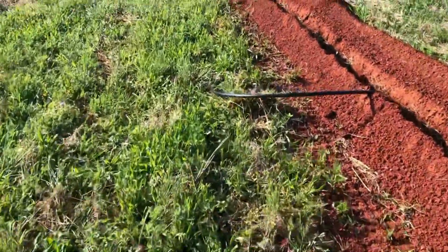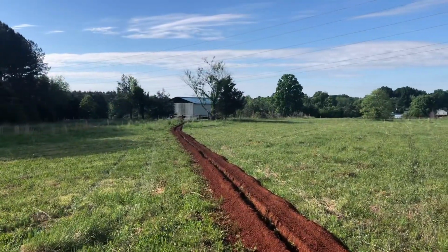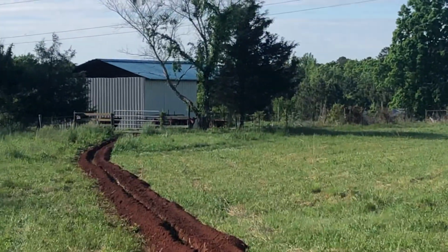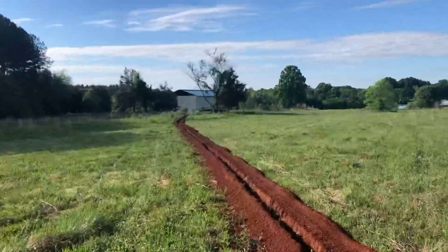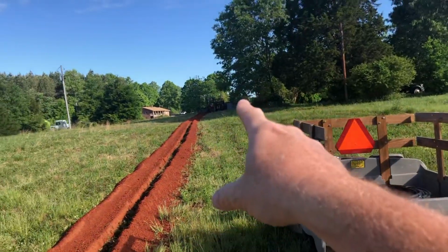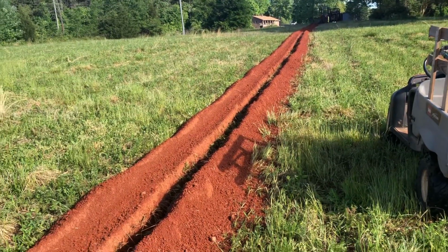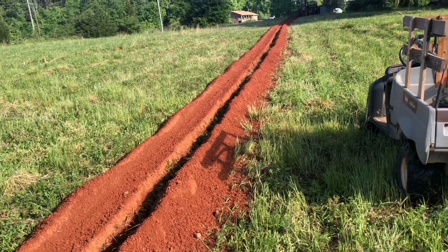So I got my water line run to here from the barn. You see the cows out there chilling. And so I gotta finish. I got 2 rolls in the back of the cart. I gotta finish running up to there and then finish backfilling and tamping. And we'll be done with that part.